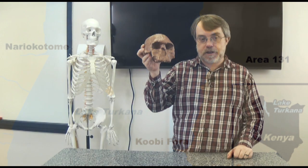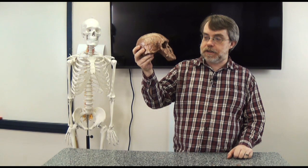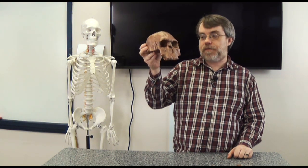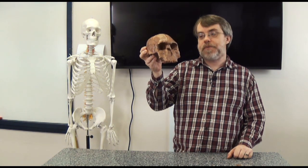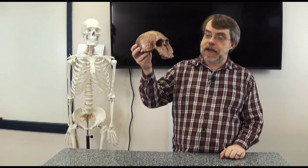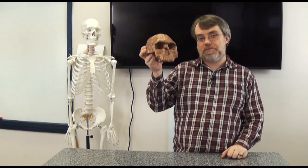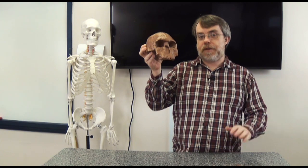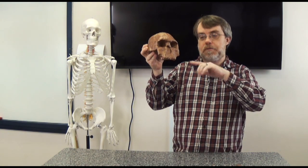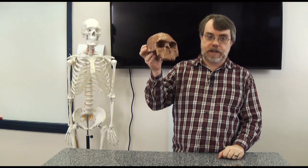It was found in many different pieces and it was reassembled. The bones that were found at the same time were on the surface along with the skull bits, but there was enough matrix left attached to the fossil itself that the scientists could basically figure out exactly where it came from. They could match the minerals still attached to the bone to the minerals on the hillside and figure out where it came from.